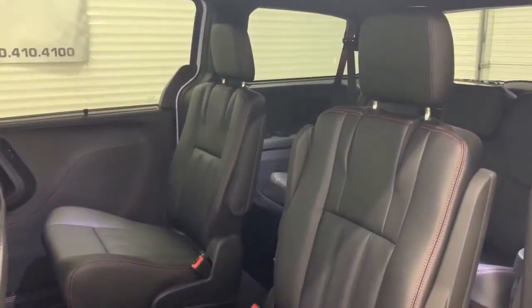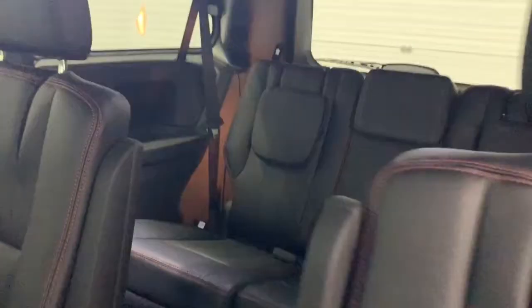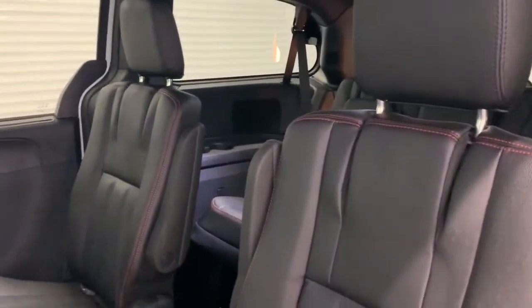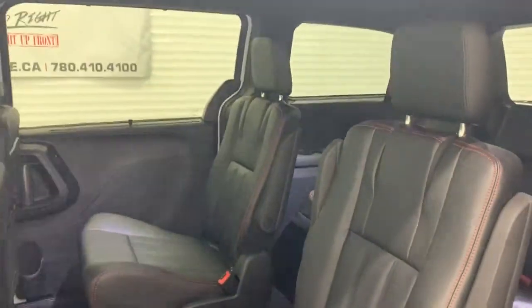In the back, those leather seats do continue. So you have your second row bucket seats leading to your third row bench seating. In the back, it comes with its own rear AC and heat control functions, as well as a rear DVD entertainment system. So it does have that third and second row stow and go seating, with the second row stow and go located right there. So you just fold that forward and fold the seats into it, and it will fit nicely.